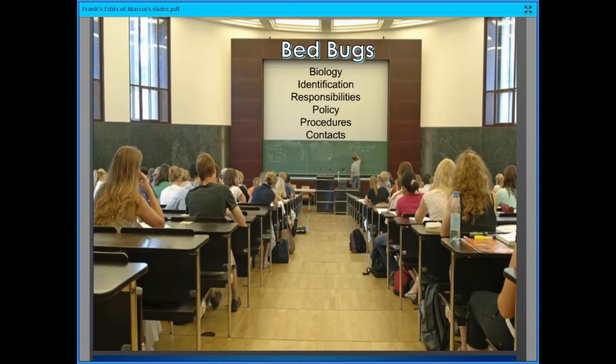Keep in mind that students are not the only people capable of bringing bedbugs to school. Employees can as well. Know the policies and procedures for bedbug discoveries. Let everyone know that the school is being proactive and not reactive. Everyone should know who to contact in your school with questions, and early reporting is essential.